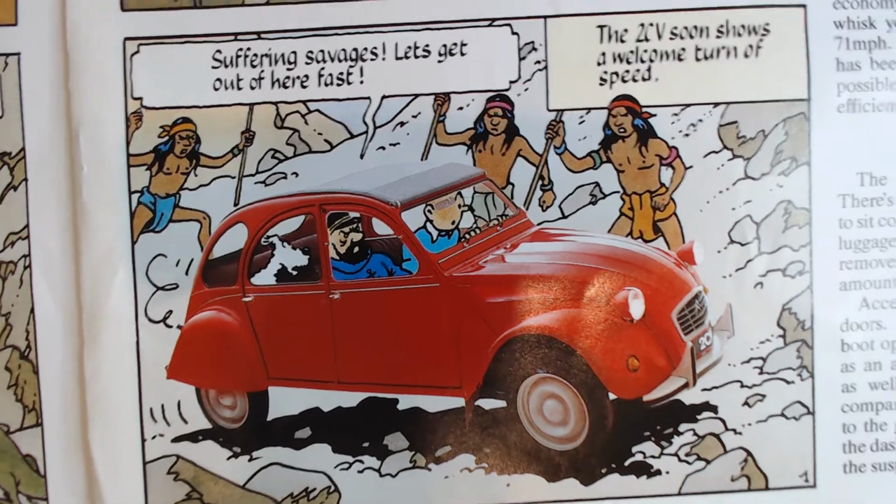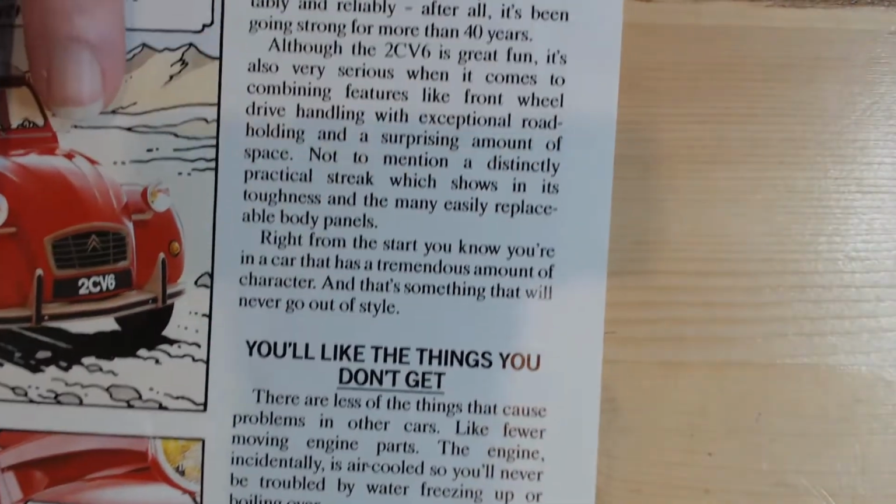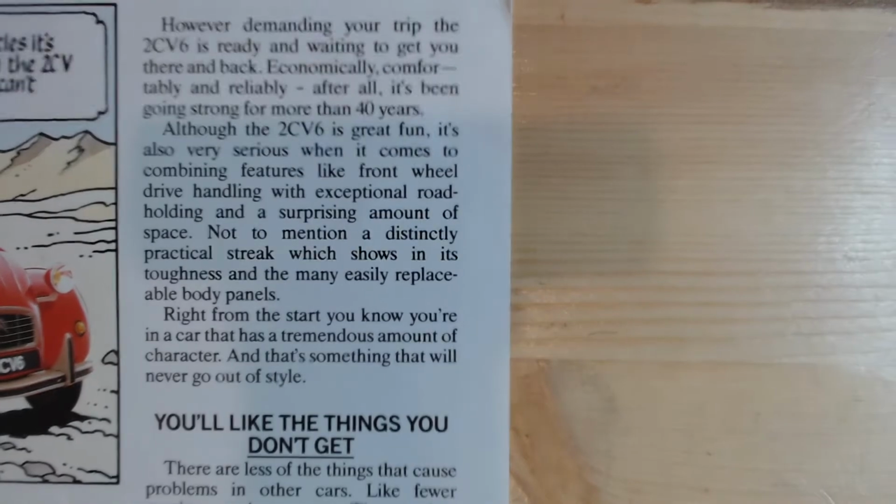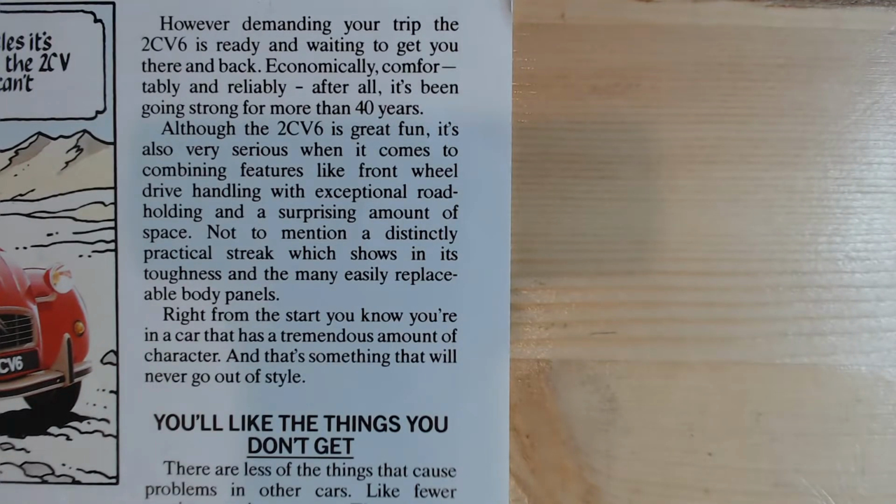And the story continues on the next page, but let's just have a quick look at the wording on the side. It's more little facts about the 2CV. Here it's talking about how economical and reliable it is. Over 40 years old design by this stage. Parts are easy to replace. And of course, it's great design and style.